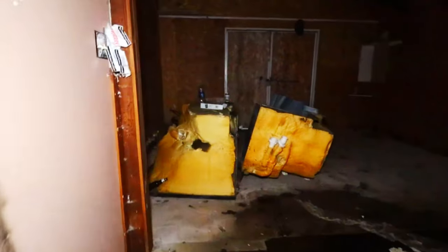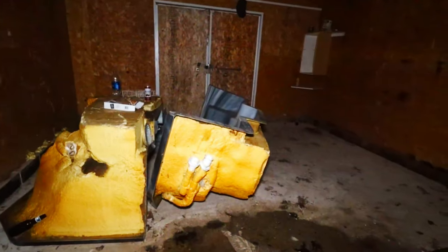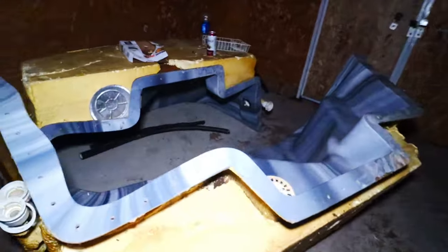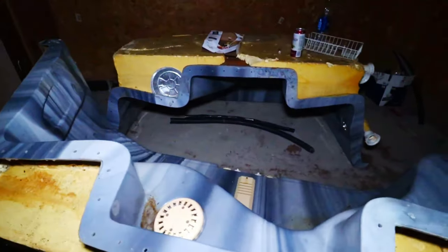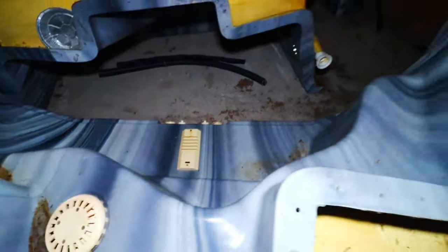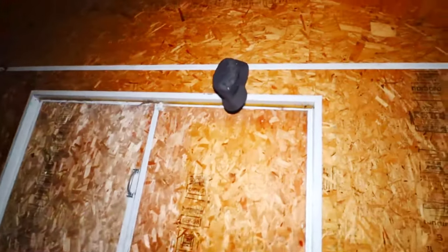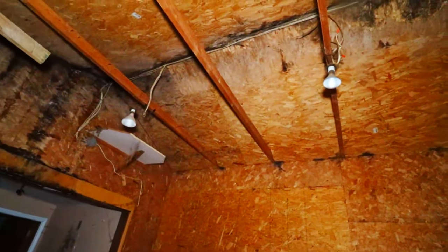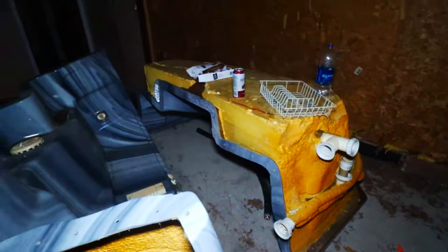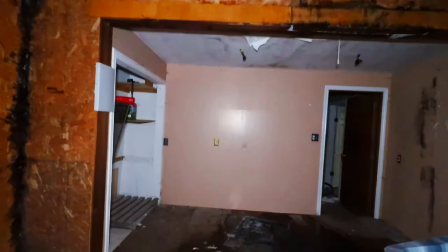Oh, what do we have here? Is this a hot tub? Yes, it was. Or is. It's just been taken apart. This is a hot tub room that never got finished. There's lights. Strange. Yeah, maybe they just never got it finished.